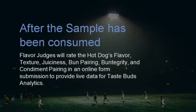on flavor, texture. Texture includes the snap and the overall mouth sensations that you experience, mouthfeel, the juiciness, and the bun pairing, how well your bun and your hot dog go together. It's a very subjective quantity, so it's up to you. It's always on a scale between 1 and 10. Bun integrity is how well the bun holds up to aggressive sausage eating or wiener eating.